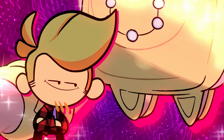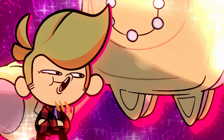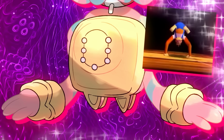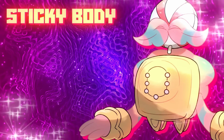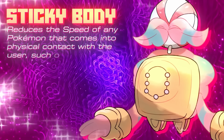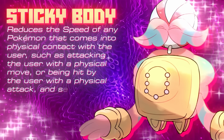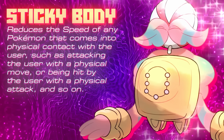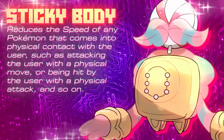Also, to keep up with its silly theme, it can't actually move its legs. They are a part of the main body. It can only use them to stand, not walk. It runs by using its big arms as legs. He can handstand! Its ability, Sticky Body, will cause any Pokémon that makes contact with it, from physically attacking or being attacked physically by it, to have its speed reduced one stage. They get covered in sticky blobby sugar goop.